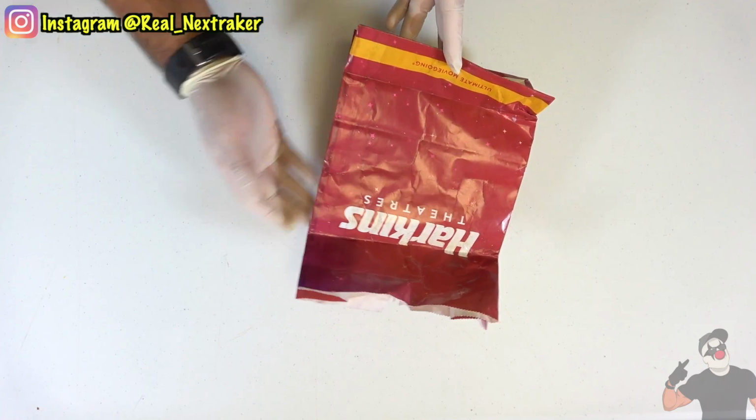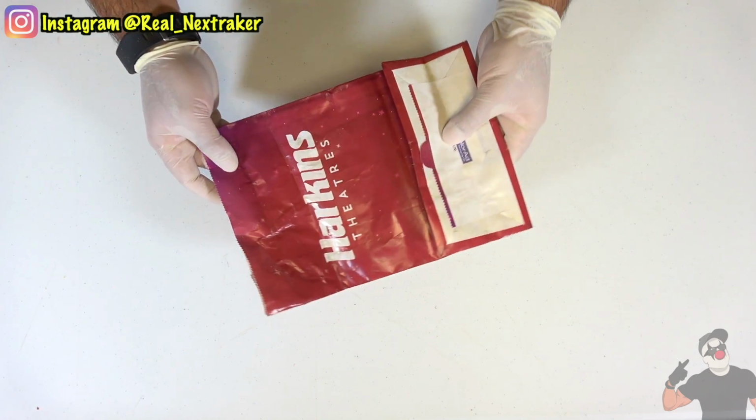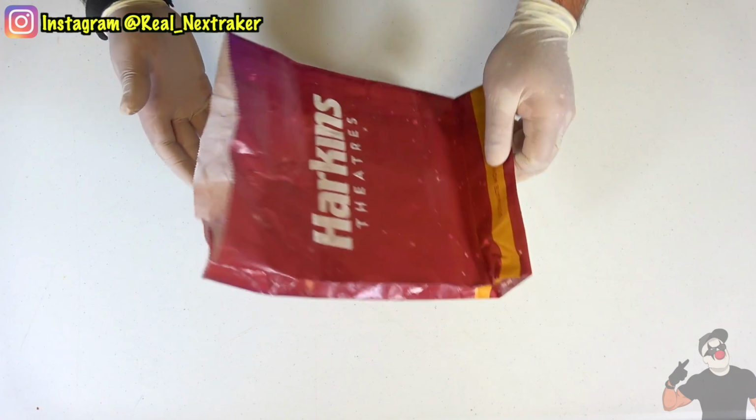And the best part is that you guys can take this empty bag home, and when you guys come back for another movie, just bring back this bag and you get a free refill of popcorn. How cool is that, right? I think it's a good deal, even though I paid $8 for this.